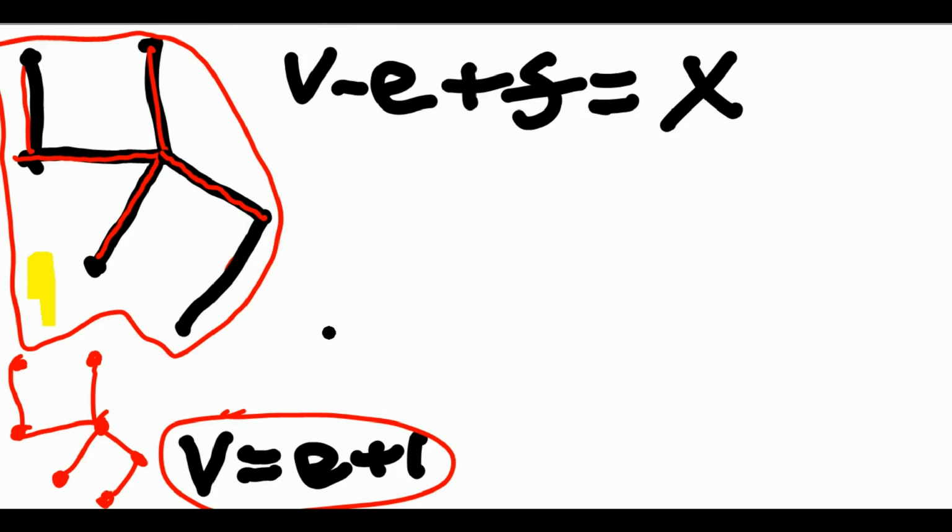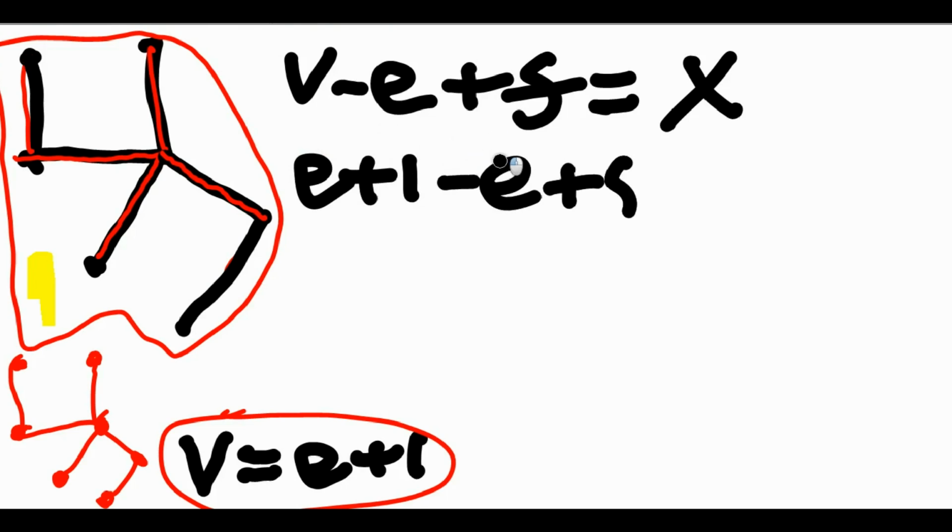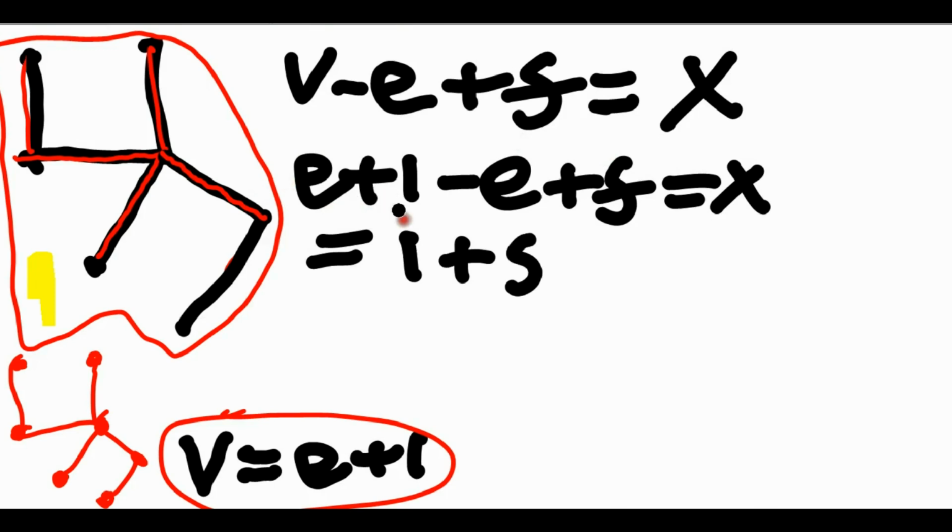So we know v equals e plus 1. We can substitute that into this formula. We get e plus 1, take away e, plus f equals x, which equals 1 plus f equals x.